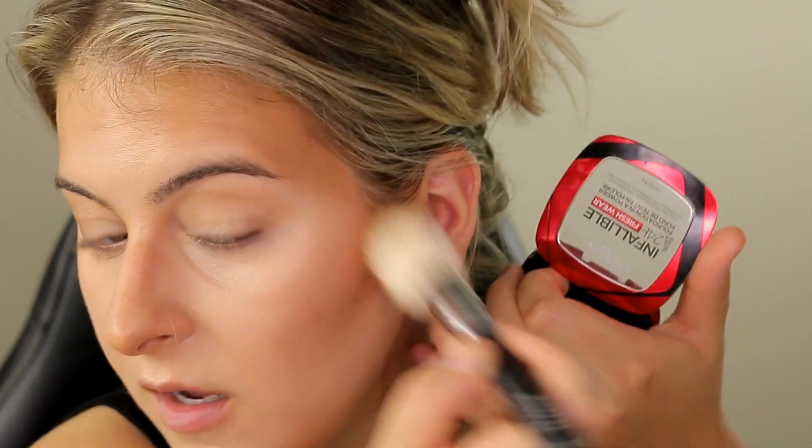So I'm just gonna buff this into the skin, and again, avoiding the under eye area. And I wanna be careful to not disrupt the contour, so I'm just gonna stipple it on. But I gotta say, for a powder foundation, it doesn't look bad. It actually does look pretty smooth, and it looks like I've got a liquid foundation on with a setting powder on top. Like, it does look pretty normal.